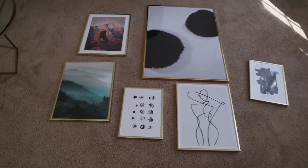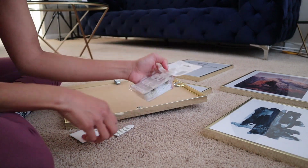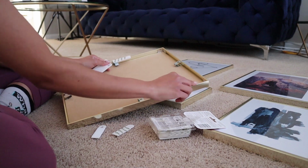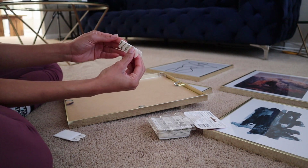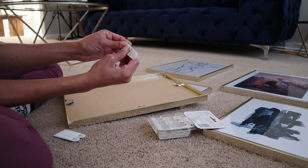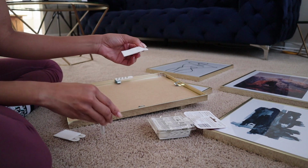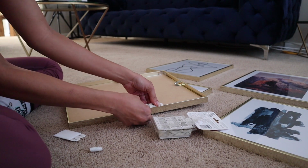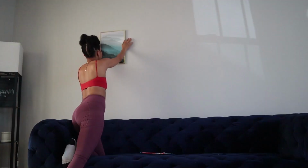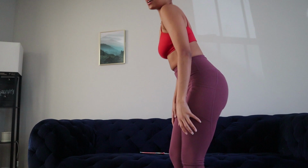Would it be cute? No, I don't think that's very cute. So about these Command brand damage-free hanging things, I don't know, I hope they work. It's weird because these only have a little piece, it's just a flat surface. You're supposed to put the two together until you hear it click. And then take one side off. All I can do is stick it a little bit on there, because that's all I have. It's on there. It's crooked. Is it crooked?